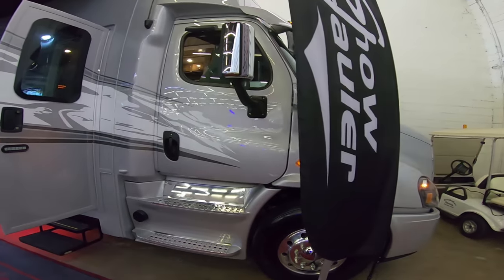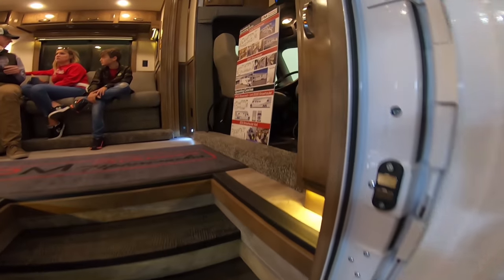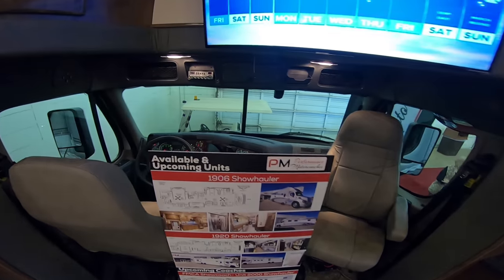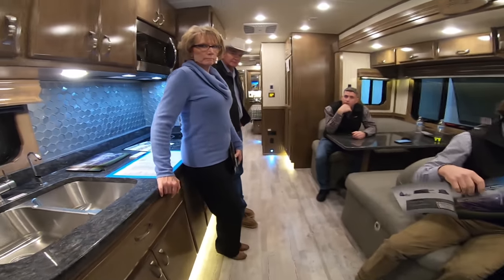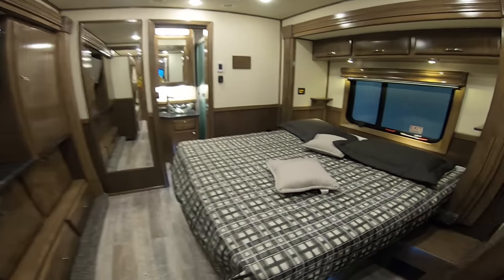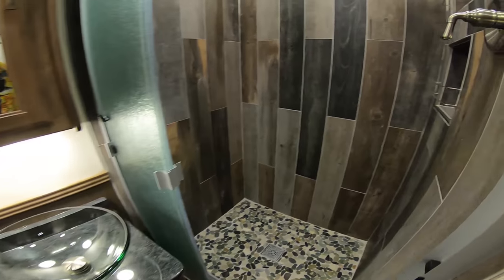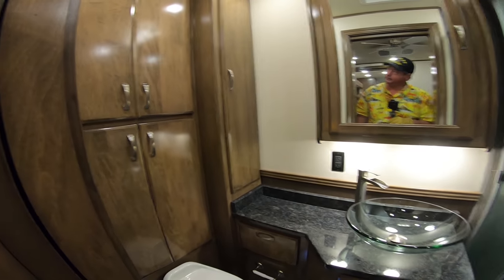All right. More to come. All right. Couldn't leave without seeing it. This is the show hauler. And the resale value is a lot better. So a lot of our customers are doing that now. Yes, indeed. Check this out. Now that is a shower. That is really cool.